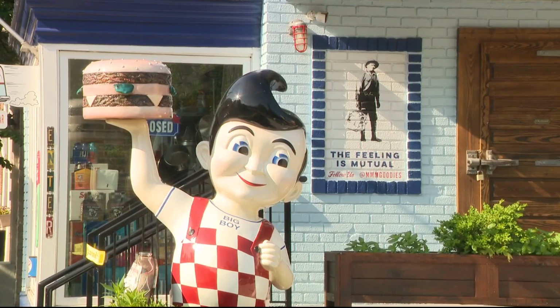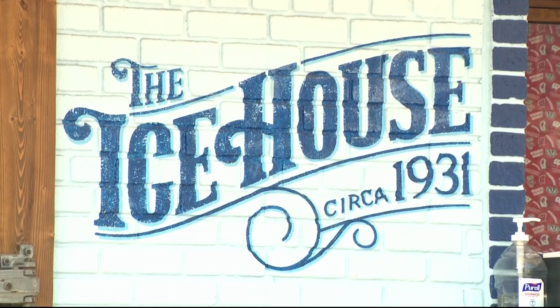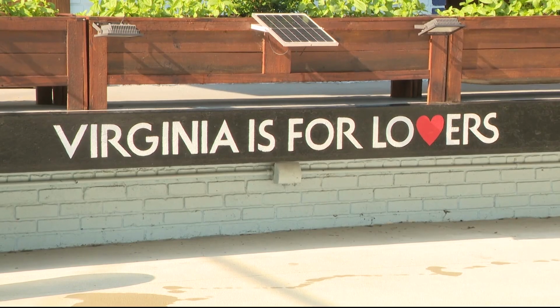Classic Americana. And so when I really thought about what was lacking in the DMV, you have a city that is growing and it's very progressive, but what I feel like is lacking is nostalgia. Most of the nostalgic buildings or experiences have been wiped away.